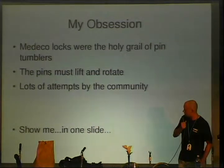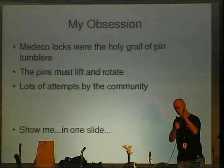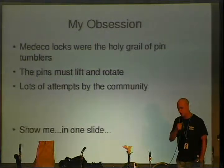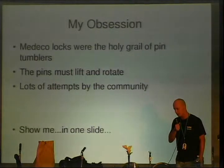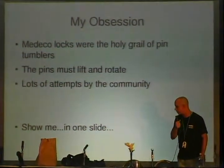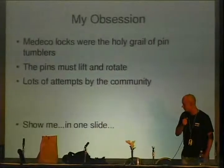But the thing with Medeco is the pins have to both lift, like a normal lock, and they also have to rotate to the right angle. This is accomplished by angled cuts on the key. There have been a lot of attempts by the community to open these locks, some of them successful, some not, but we believe that I have the most consistent method thus far developed through lockpicking101.com and easy picking anyway. I'm going to try to show you how the Medeco works in one slide, so bear with me.